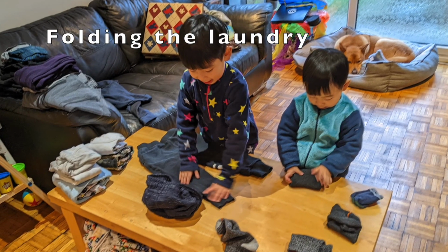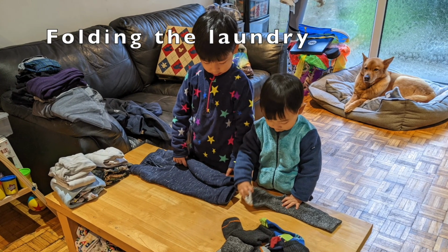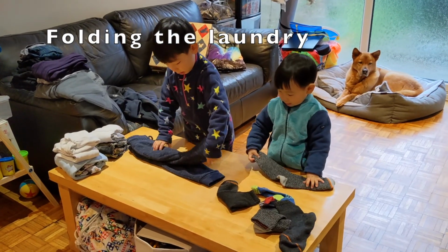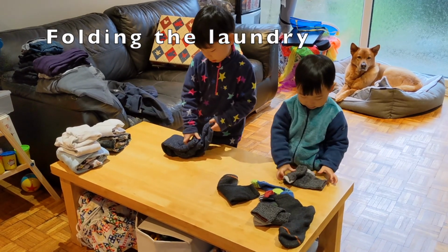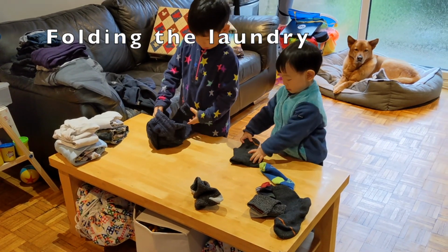They've also acquired simple folding skills, so they could lay the clothes flat on the table and then flatten it out first and then fold it gradually. So you can see big brother Socks folding a pair of trousers, whereas the little one is trying to pair up the socks and folding them in his way.